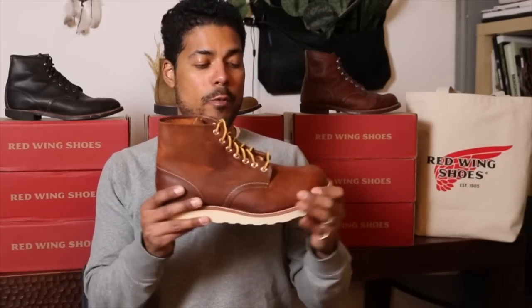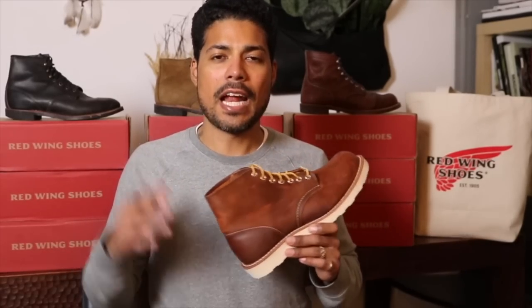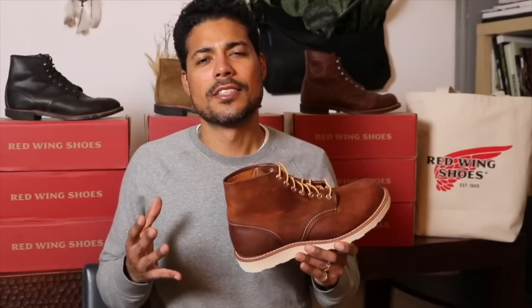Cool? All right, so on to the 9111 Redwing Round Toe. Okay, so this is the story. I was going to lunch, up on the Upper West Side. I'm walking down 72nd Avenue, and I passed this sneaker store, and something in me is just like, hey, you know what? Just go in, because in the past I know they carry Redwing. I know that they had the 8114s in there, and I remember seeing a pair of Blacksmiths in there.